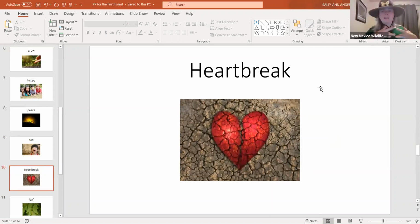We sign heart like this. You use your middle fingers. I have to turn the screen a little bit because I only have a little box that I can see myself in. I want to make sure you can see the sign. So you take your middle fingers and put them over your heart a little bit, and then you sort of draw a heart over your heart with your hands. So this is the sign for heart.